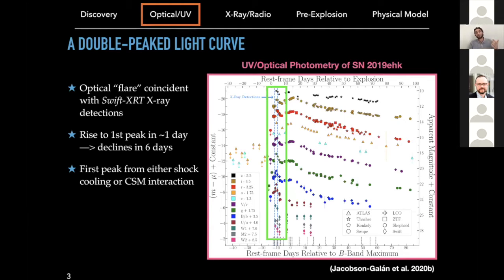And for those who are familiar with double peak light curves, there's a couple ways that theorists think that this could actually occur. And one way that maybe I'll just put in your mind, and then once we get to a physical model that will come up later, is that the primary peak can occur from this shock cooling of an extended envelope or sustained interaction with some sort of circumstellar material right in the local environment of the supernova. In this case, the calcium-rich transient 2019 EHK.